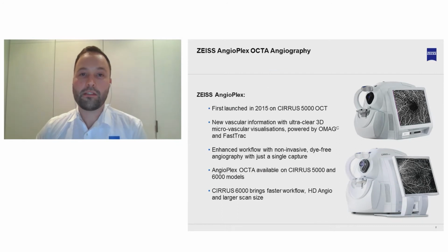Zeiss Angioplex OCT angiography was first launched in 2015 on the Cirrus 5000 OCT. At the time, it provided new vascular insights with ultra-clear 3D microvascular visualizations powered by the patented OMAG-C algorithm and utilizing the fast-track eye tracking feature of the Cirrus 5000. It provides clinicians with an enhanced workflow with non-invasive, dye and risk-free angiography with just a single capture.